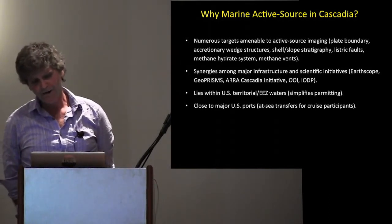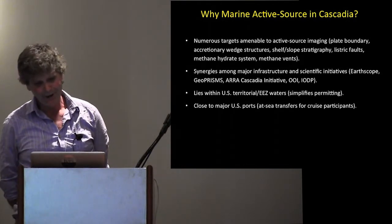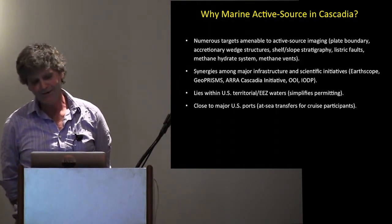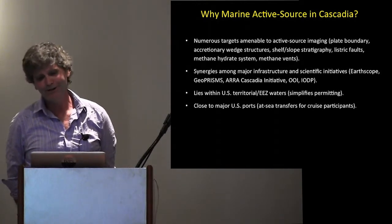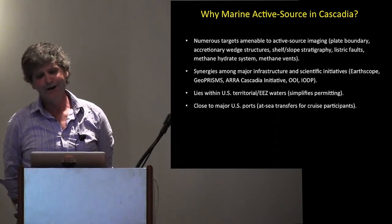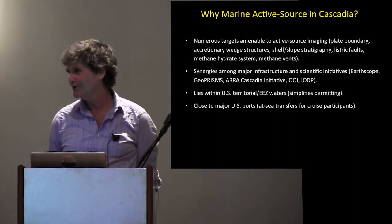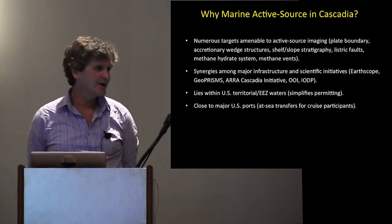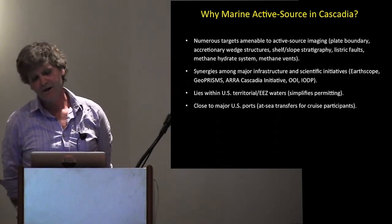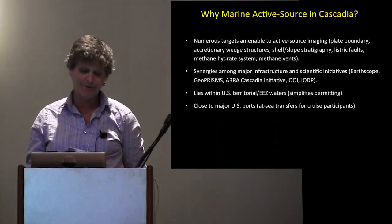So always the why question, why here? Here's listed some of the bullet points for why here. Accessibility, close to major port, synergies, as always, and numerous targets here. So I think it's an obvious spot to do it. It's in the lower 48. Obviously, it's one of the focus sites, and we have Alaska and East Coast, and New Zealand as other ones. So it's our homeland, so to speak.